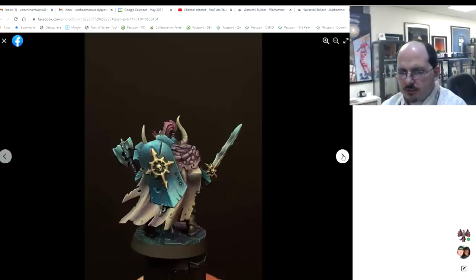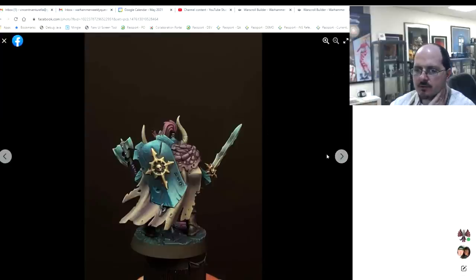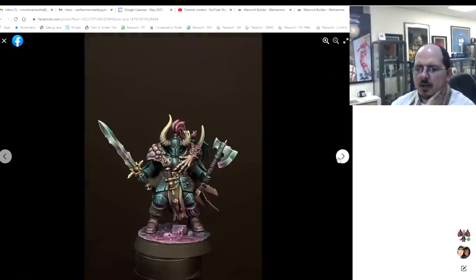The cloth texture on the cape sells for me. Again, it feels very much like the sort of technique that I laid out in the video using these Chaos Warriors. So I have no issue there. That's all selling. I mean, overall, man, I think this piece is really strong.